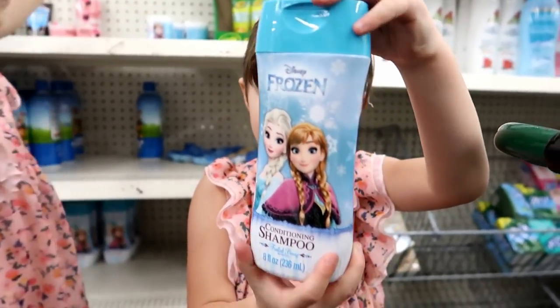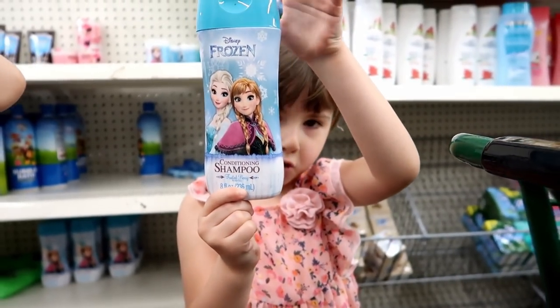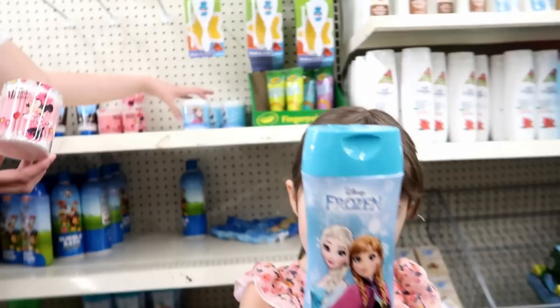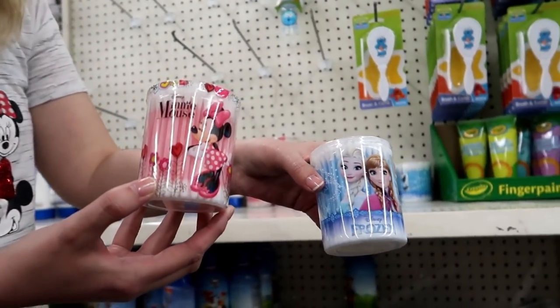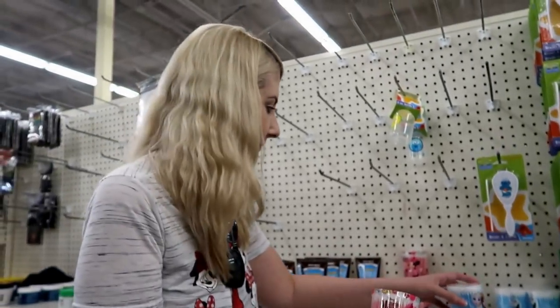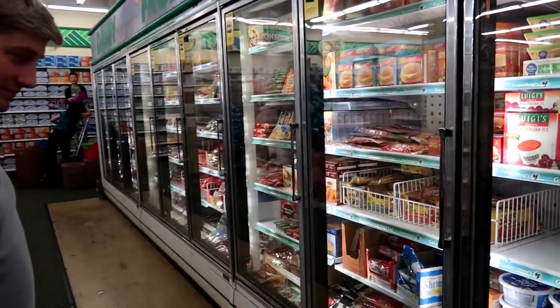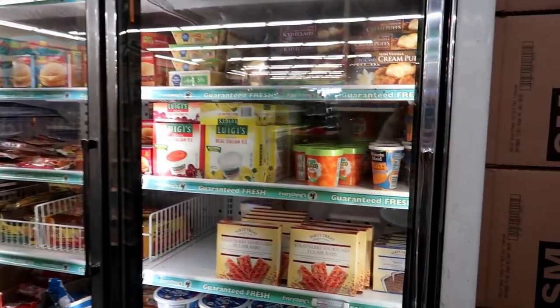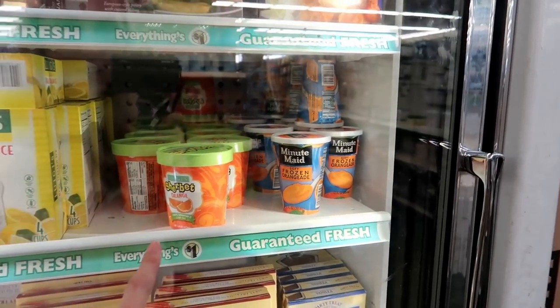Look, Holly Squad, I found this Elsa and Anna shampoo. And look, very nice. And conditioner. Minnie Mouse and Frozen cotton buds. But they're called Q-tips, aren't they, here? Q-tips. You can get frozen food in Dollar Tree. I know. What? What is it? Oh, look. Minute Maid frozen orangeade.